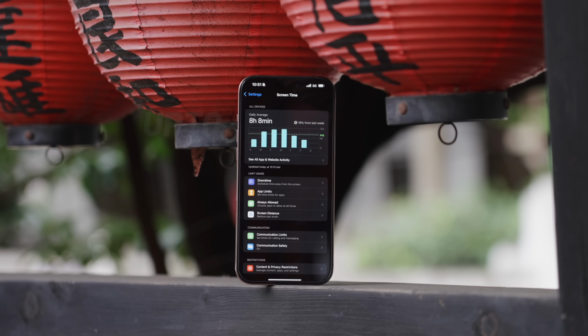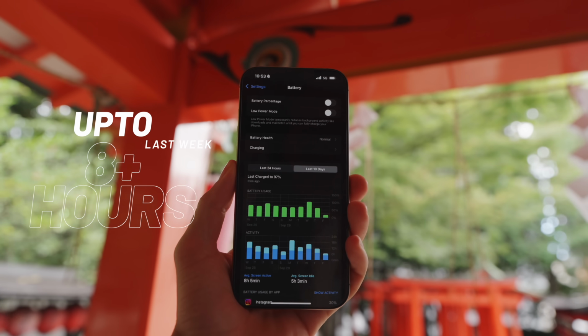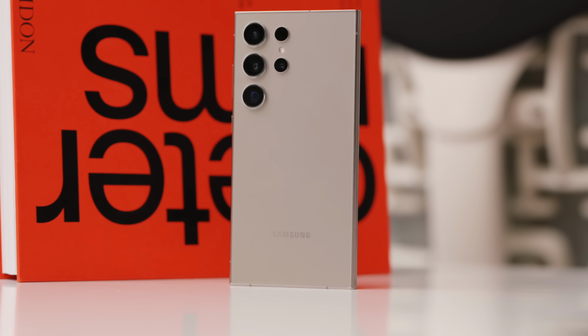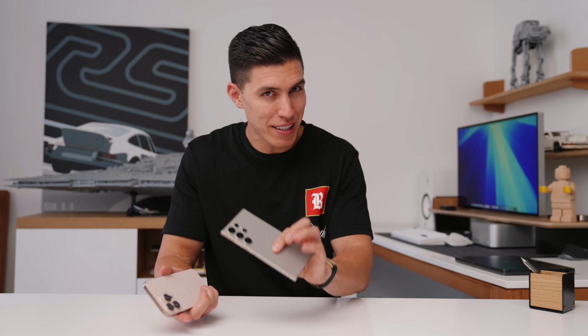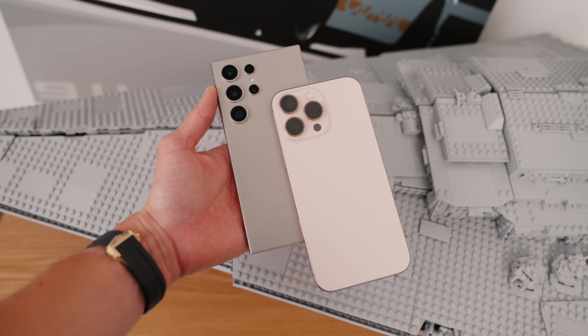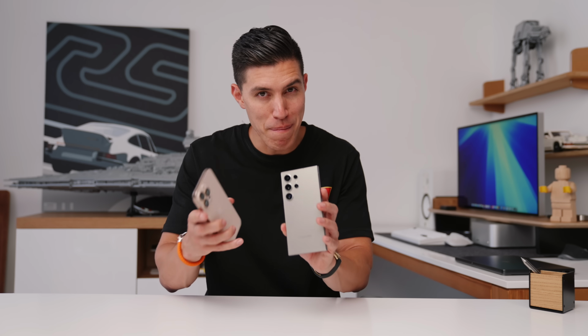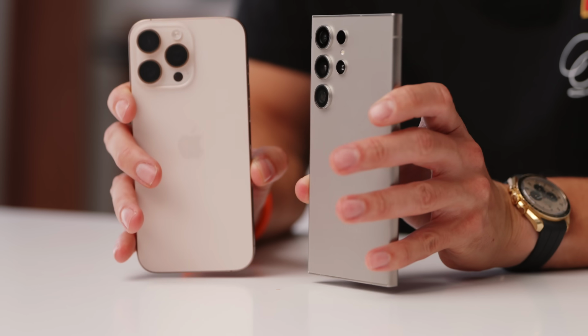And once again, I've seen full tests of these. The iPhone will last like 17 hours, whereas the S24 Ultra lasts like 2 hours less, which is a pretty big difference. I will say the Samsung can still do reverse charging. So say you're dying on a device, you can use your Samsung as a wireless power bank. So that's its saving grace. But battery wise, I gotta give this one easily to the iPhone.